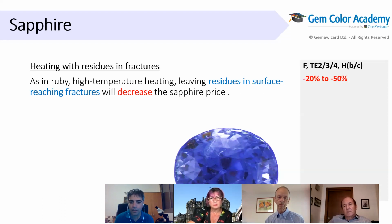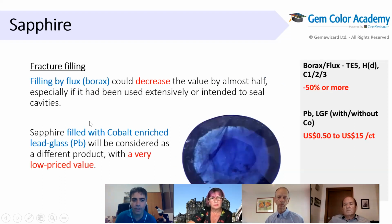Yes. Thank you. What you all three said connects very well to the next slide, where we are talking again about deliberate filling. If it's done by flux, it's still deliberate filling, and we are talking about a discount similar to rubies. But with a lead glass filling in sapphire, it could also be enriched with cobalt to create more blue coloring in the filler. We are seeing a much more prominent effect.